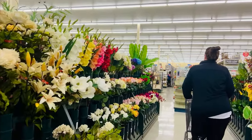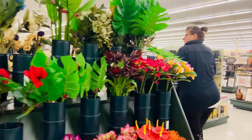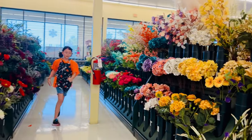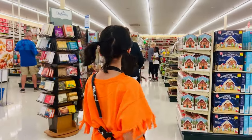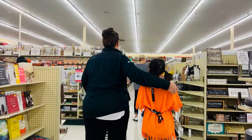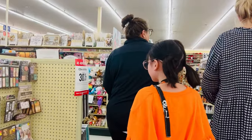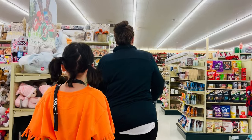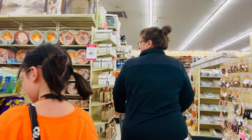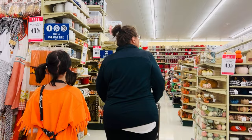Oh, look. Cherry blossoms. I found blossoms. There you go. Yeah. I'm so excited. Yay, I'm excited too. Oh look, chocolate coins that William loves. Are you hungry? Maybe a little bit.